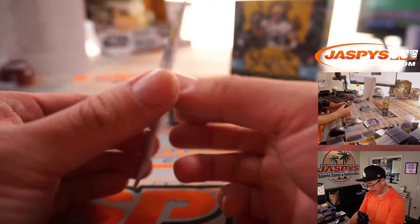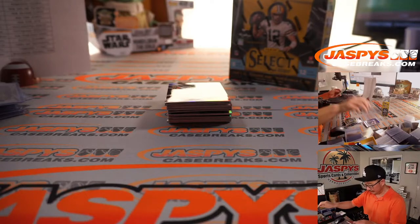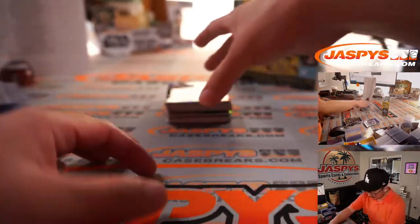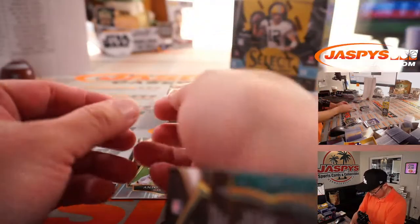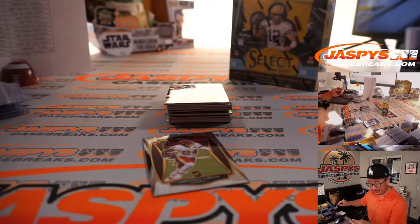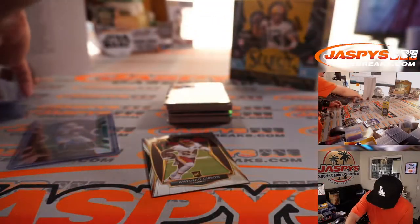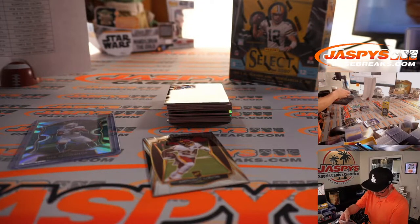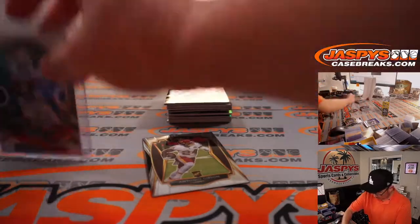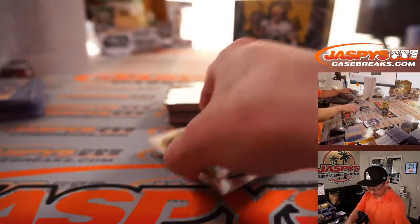And we got a Miles Sanders. We've got a copper Miles Sanders, 43 out of 49. And another Tua coming up. Check this out. Silver. This is for Fred and the Eagles. And Fred also has the Dolphins. Gets another silver Tua. Sorry about that. Another silver Tua. So excited. Is that our second one? That's concourse level. What was the other one? The other one was premier level. Nice.